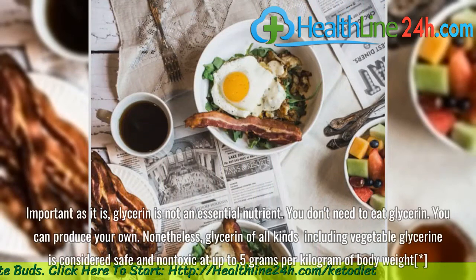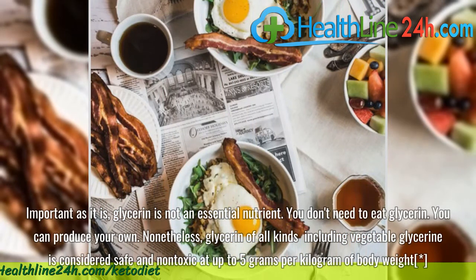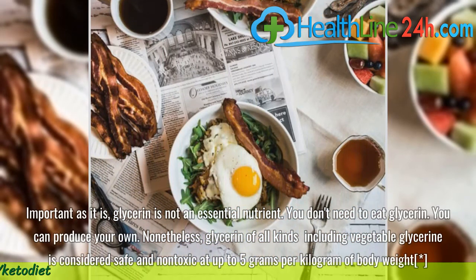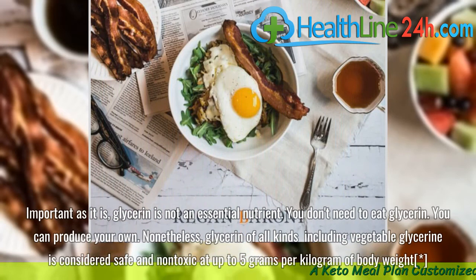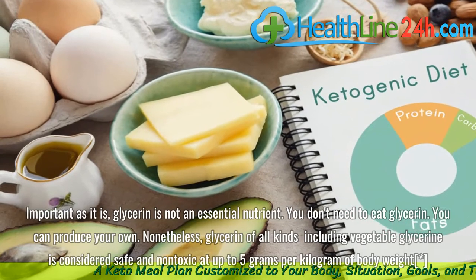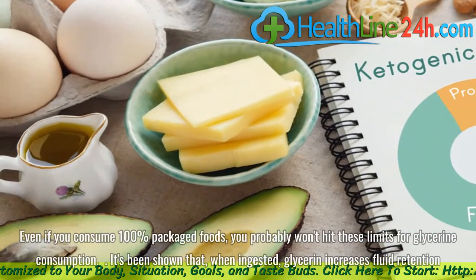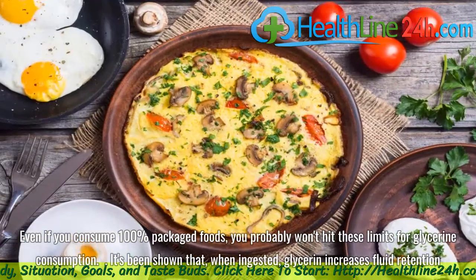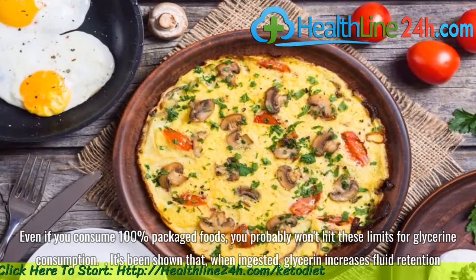Important as it is, glycerin is not an essential nutrient. You don't need to eat glycerin. You can produce your own. Nonetheless, glycerin of all kinds including vegetable glycerin is considered safe and non-toxic at up to 5 grams per kilogram of body weight. Even if you consume 100% packaged foods, you probably won't hit these limits for glycerin consumption.